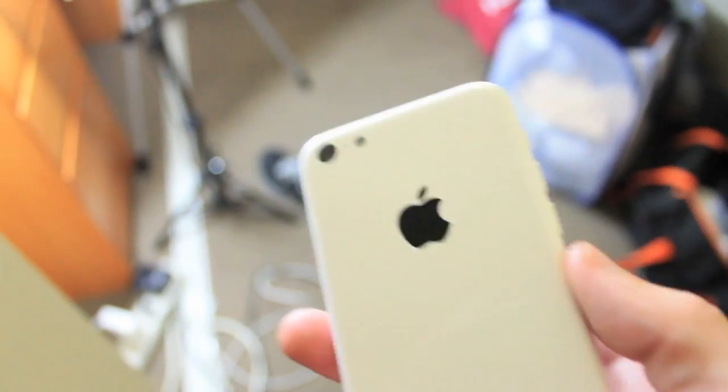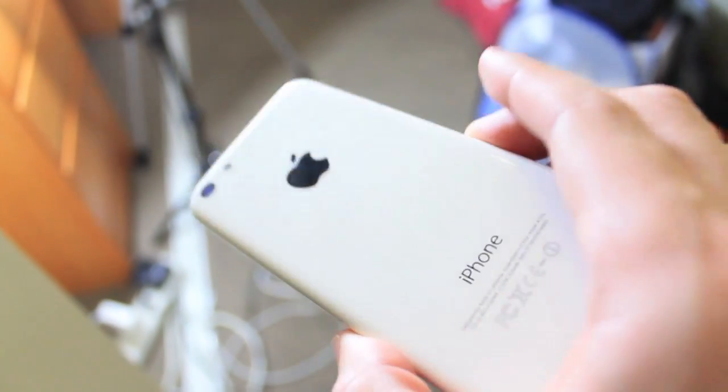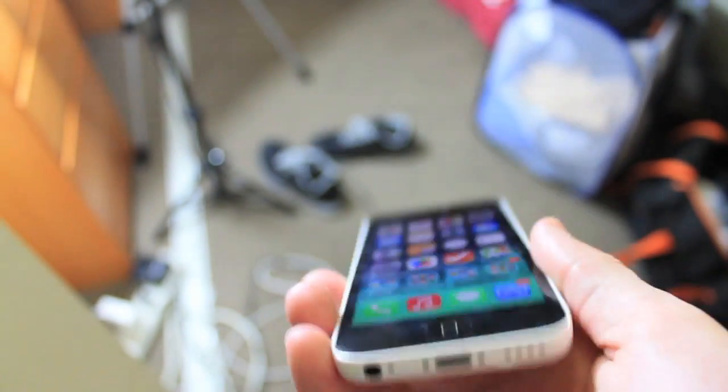We're going to be going over all the aspects of the device: the design, build quality, performance, and how it performs every day as a regular phone in terms of call quality and things of that nature.